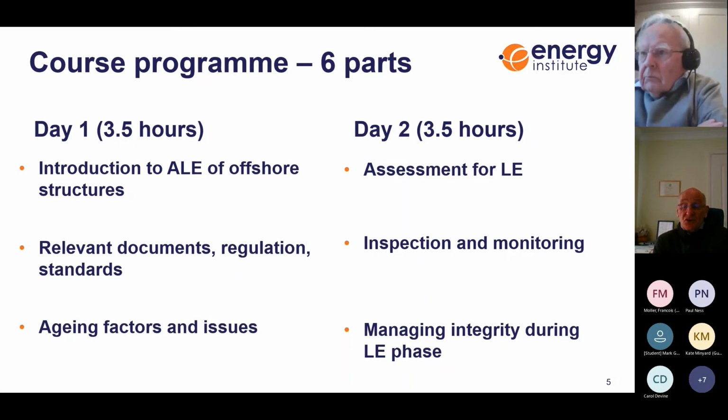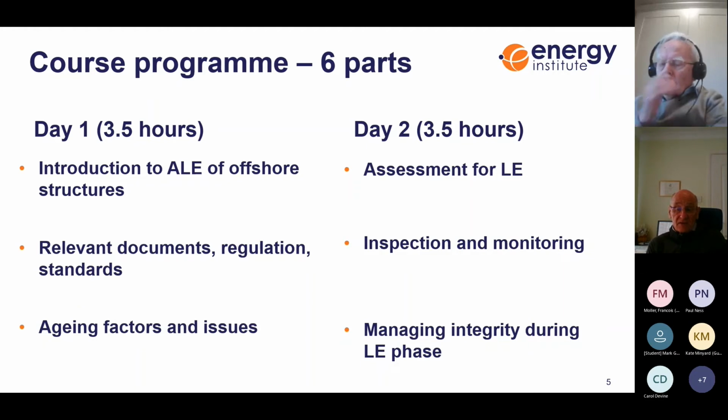Assessment for life extension, which is day 2. Day 2 is largely about life extension, that is, what are the steps that need to be taken to justify extension of a structure beyond its original design life. There'll be a session on inspection and monitoring techniques, and also, not mentioned there, something on repairs. And finally, some of the particular aspects of managing structural integrity during the life extension phase.